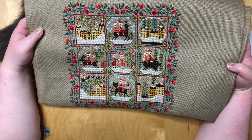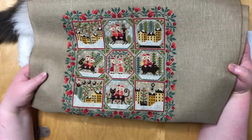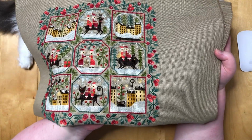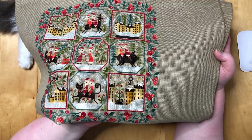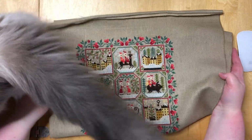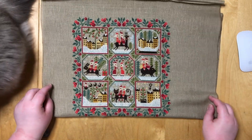Yesterday was November 1st, so we got part number 9, which finally has the little key you see here. It is one of her signature elements. It's pretty much in every design she does. So if it doesn't have a key, it is probably not a true Barbara Anna.